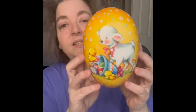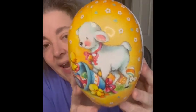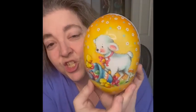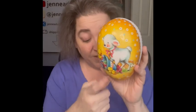All right, I have three more. I'm telling you, I picked up all they had. The next one is this one. It is a yellow with a lamb. It also has a pail of Easter eggs with a chick on there. This one is $6, letter E, if you are interested in that one.